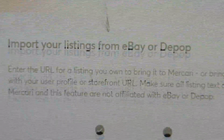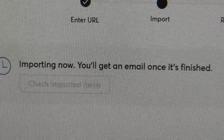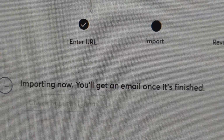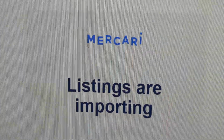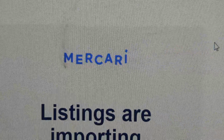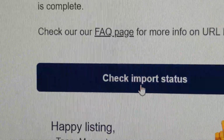Once you hit import listings, AI goes to work. Just give it a few minutes to do everything, to read each other, connect, mingle, get to know each other, because now they're doing business. So now you'll get a pop-up that says listings are importing. It takes a few minutes for this to all take place, but you can follow along and I'll show you. So it says check import status. So I click check import status.